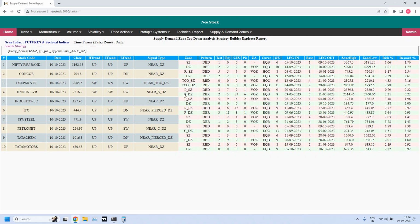But Hindustan Unilever has already been pierced 6 times. For trading with the help of pierced zones, we have a different trading strategy. I guess I have already revealed that strategy in one of the videos called pierced zones. And the next one is a high liquidity zone, Petronet. This is a fresh zone. It is a C_DZ.